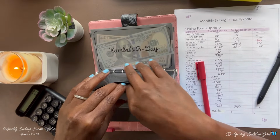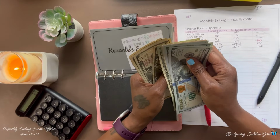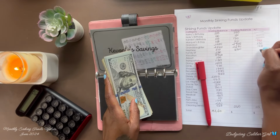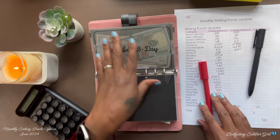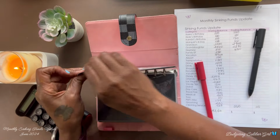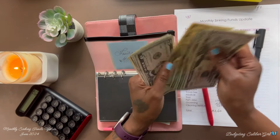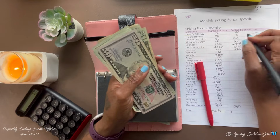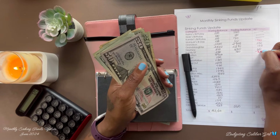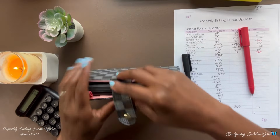Nephew, we ended with 510, counting up 100, 200, 300, 400, 450, 470, 495, 530, 40, 50, 60, 70, $570. And that is a $60 gain. Next is our family emergency. We ended with $280, and we have 50, 70, 90, 110, 130, 150, 160, 165, 170, 175, $180. And that is a negative $100. And that is it for this binder.